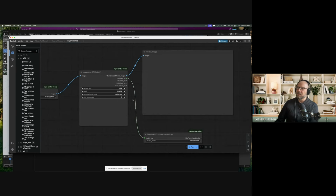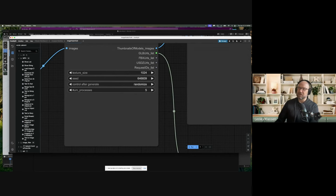And then one thing I haven't talked about yet is sometimes you'll see our nodes have this thing called number_processes. This lets you send multiple files up all at once, so you don't have to wait for one to get done and then wait for the next to get done, so you can work in batches. So I'm working in batches of 5 right now.